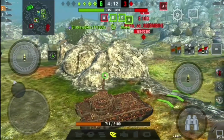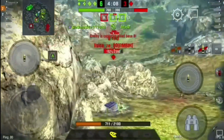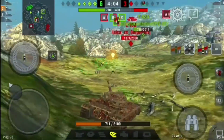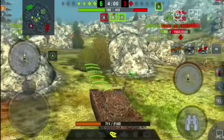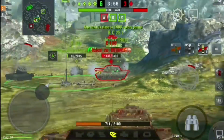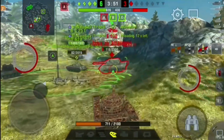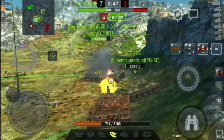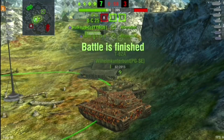So now it's just the E100 who is going to go and start capping B. Our T62 rushes in, so I'm going to follow him, because the E100 will be looking at the T62, which means I get to the side of him, behind him, get the side of his turret, and we get one shot in. Unfortunately, we don't manage to get the last shot in, and the bat chat takes him out. So fairly easy battle, nothing special there.